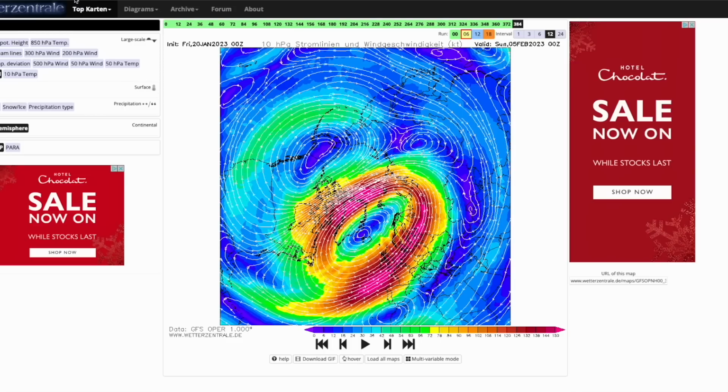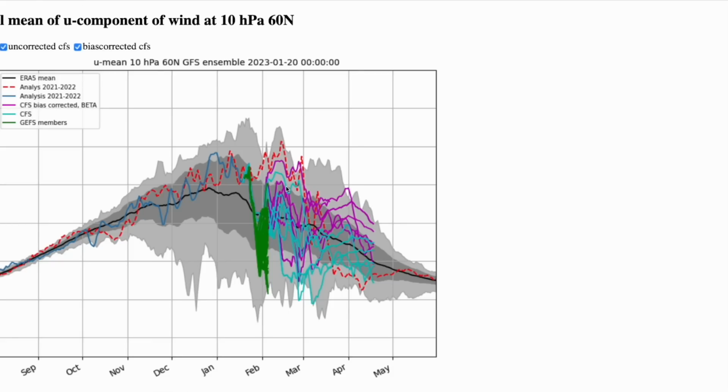Now, if we go over to the ensemble members here, again, you can see where it is at the moment, well above average. The black line there is the mean for this time of year. And you can see all ensemble members from the GFS, which are these green lines, drop well below average, down towards around 10 meters per second at 10 hPa. Some respond and recover the polar vortex back towards average, but many get very weak, if not well below zero. Maybe a quarter to potentially a third at some point get to zero or lower. That is a sudden stratospheric warming.